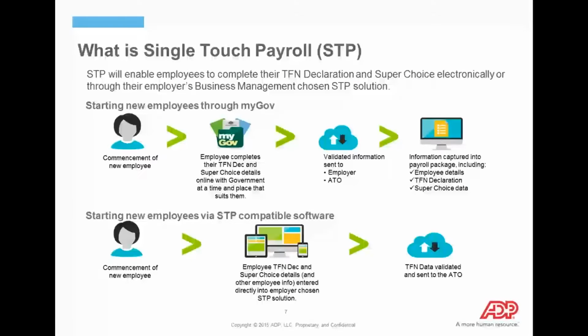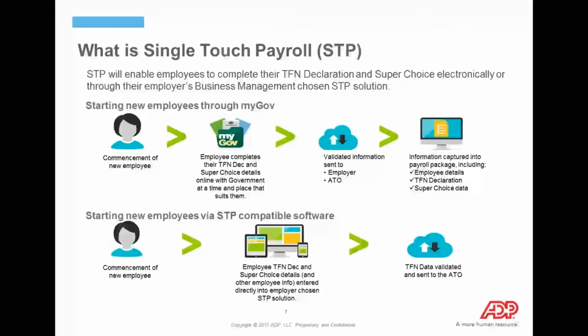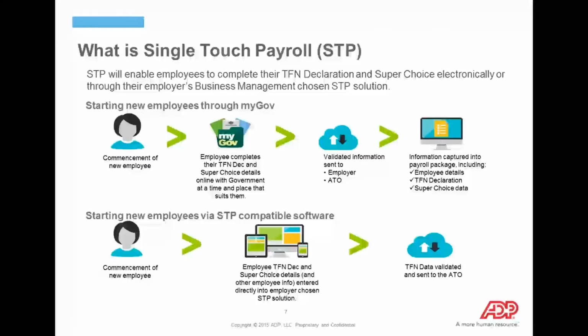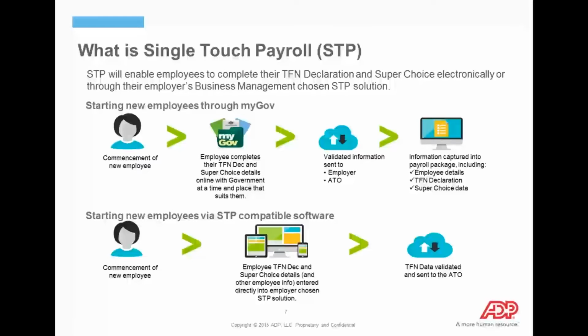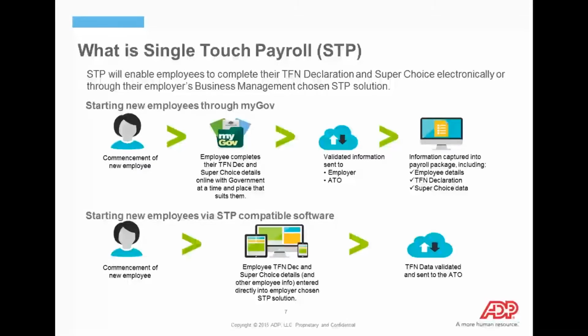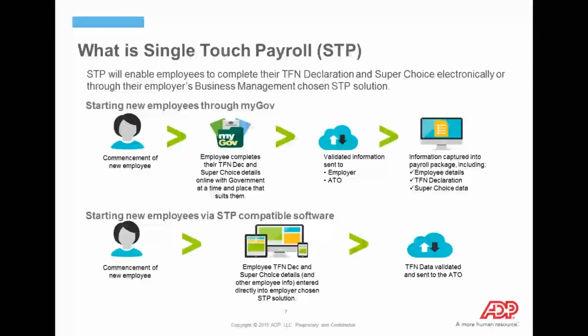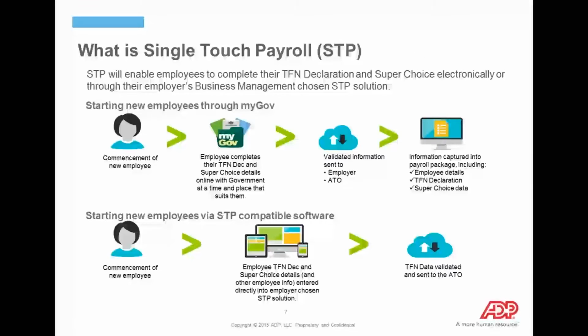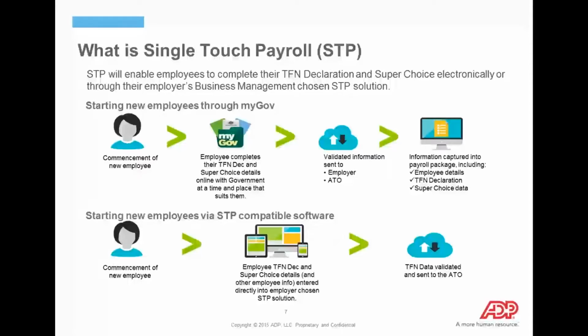Okay, so we've got to focus here on the onboarding or the implementation of a new employee to a business, and the plan is actually allowing for two different types and methods of onboarding employees. Our first method being commencement of a new employee through MyGov, and the second being through a BMS or management software of some sort, which is STP enabled, to onboard an employee. So would you like to explain a little bit about that as well?